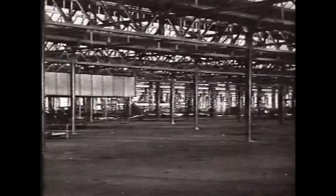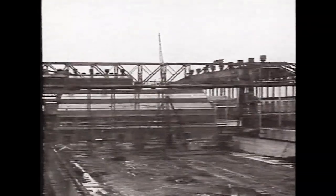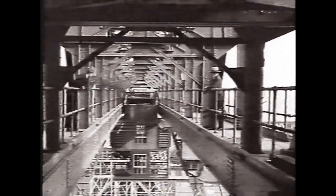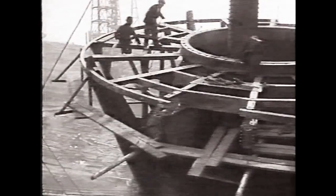Work at Dagenham was proceeding swiftly. Roofs were completed. The workshop floors were being prepared for the thousands of machines that modern car production demands. It was planned to manufacture from raw material, and a huge store yard for iron ore and coal was laid. And above this, the blast furnace was already rearing its great head.